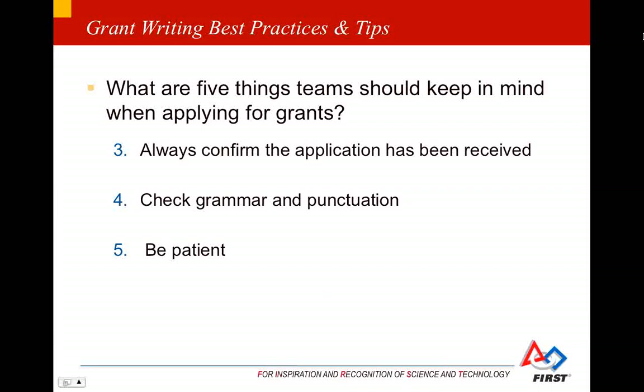Excellent. And I do think what you mentioned before, confirming that the application has been received and making sure that all materials have been submitted and that they're in the correct places with the right people is a really important tip for teams to make sure that they have their ducks in a row, so to speak.